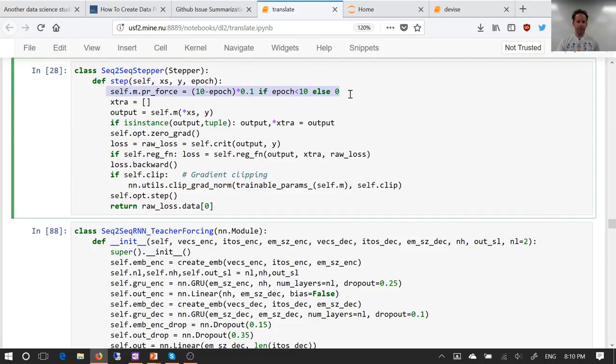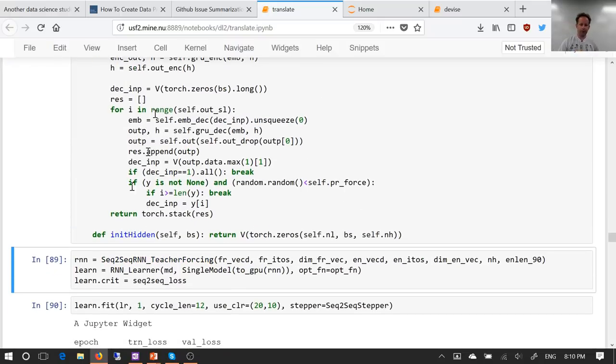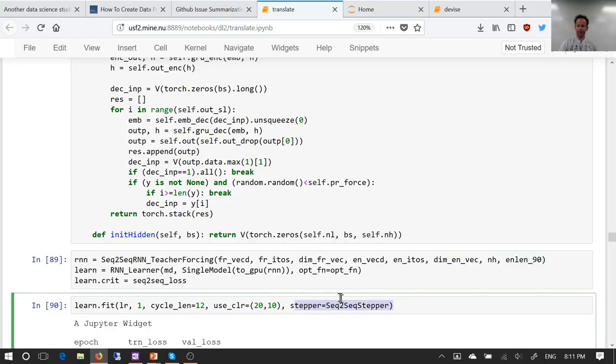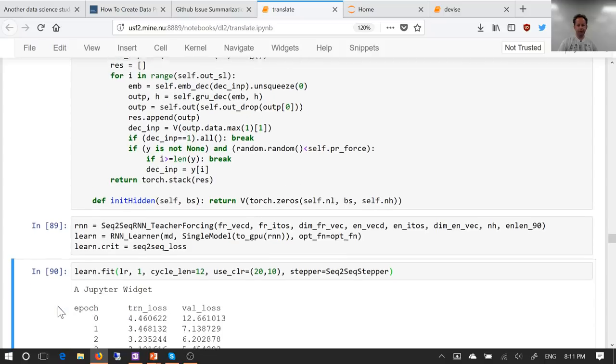I copied and pasted the contents of the code from step, and I added a single line to the top, which was to replace PR force in my module with something that gradually decreased linearly for the first 10 epochs, and after 10 epochs, it was zero. So it's a total hack, but good enough to try it out. The nice thing is that everything else is the same. I've added these three lines of code to my module. The only thing I need to do differently is that when I call fit, I pass in my customized stepper class. And so that's going to do teacher forcing.